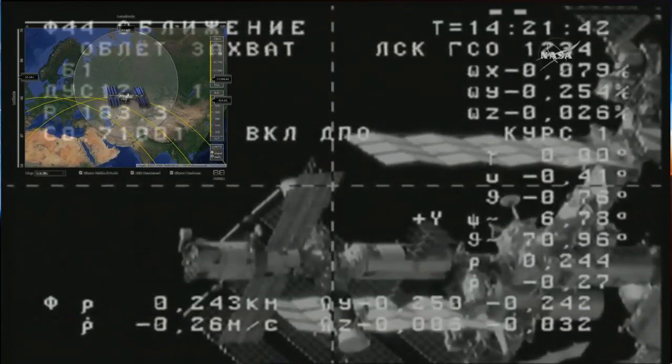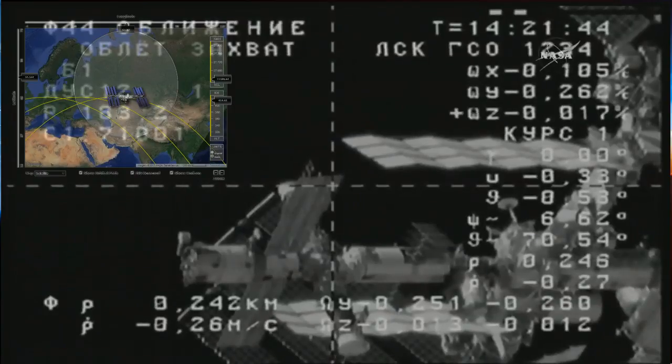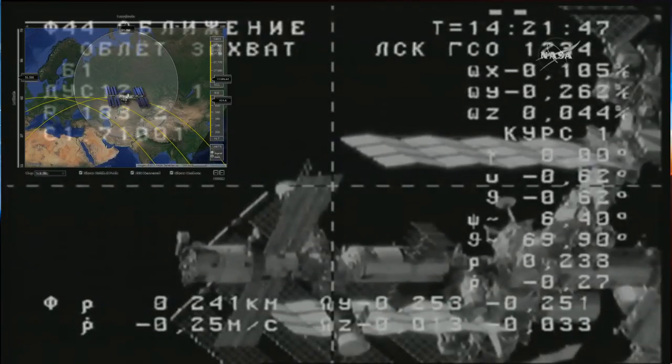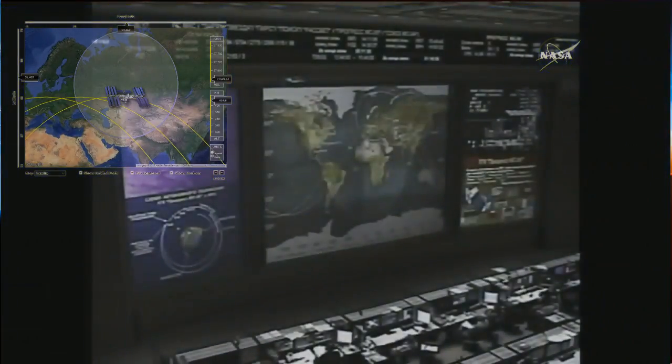Now, as you can see at the bottom left, the spacecraft is still continuously slowing down, and it's already rather slow. It's not getting much closer to the ISS at this rate. It's going to actually halt at this point and then align itself with the actual docking port before starting to approach again.